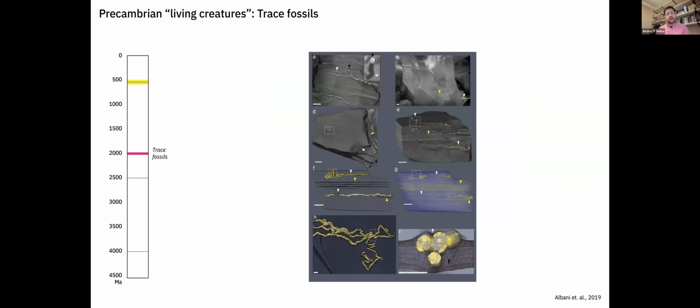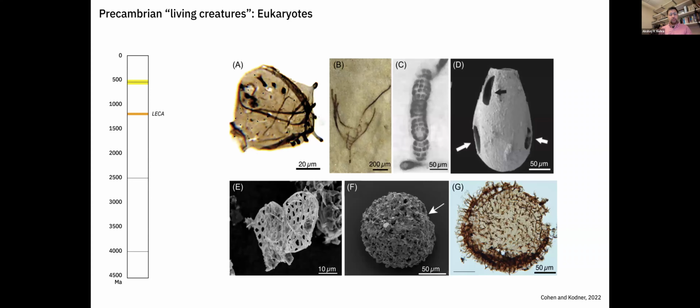There are examples of trace fossils at about 2.1 Ga, this specific example, but there are other examples put forward. And the idea behind these trace fossils is that we know that there is at least some motility. Now, what the nature of that motility is and what the organisms were that actually made these trace fossils remains an open question.